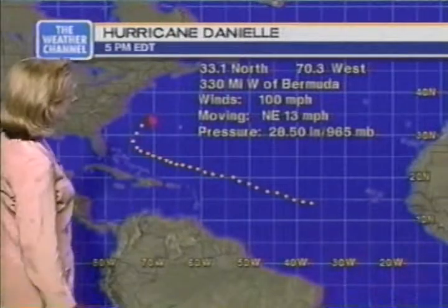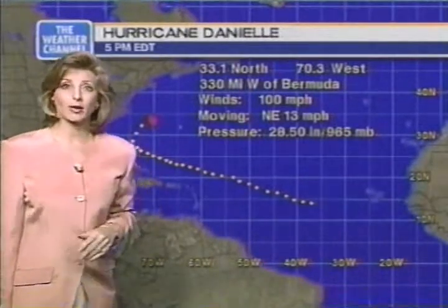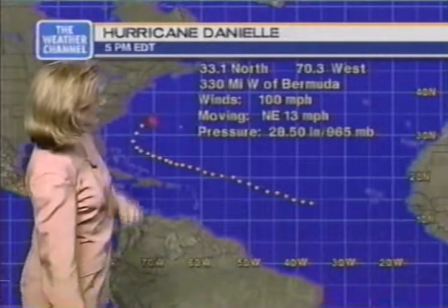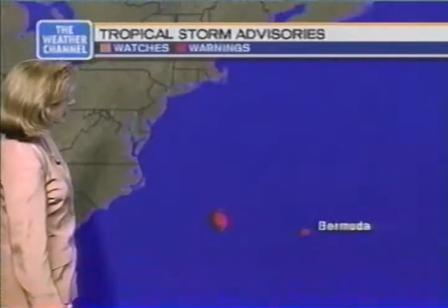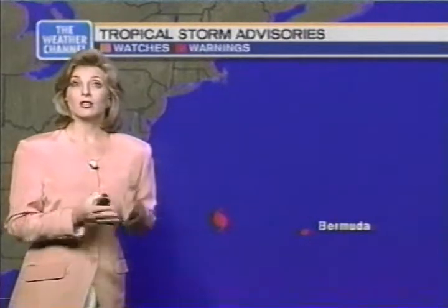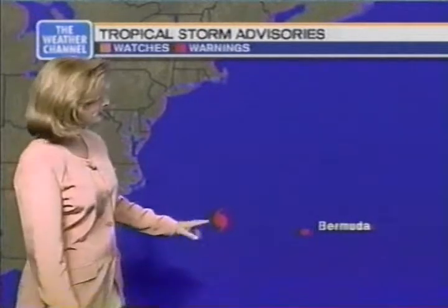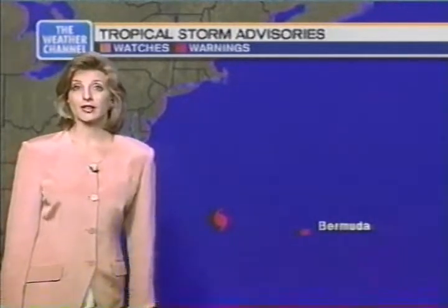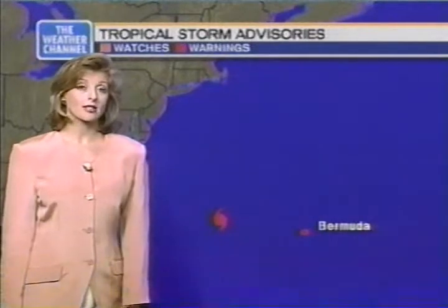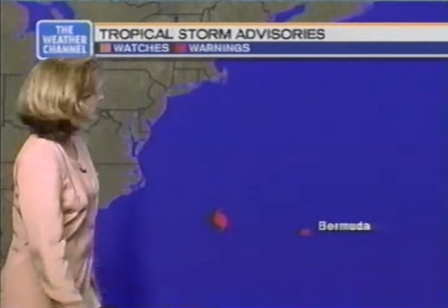Hurricane Danielle took the path right toward the U.S., made the turn as expected, looping back out, not affecting the U.S. mainland. However, it's 330 miles west of Bermuda, and it will pass close enough during the overnight hours tonight to give tropical storm force winds to Bermuda. So tropical storm warnings are in effect with this hurricane. The tropical storm force winds extend out about 200 miles from the center. And this is still a fairly strong hurricane, a Category 2 hurricane with 100 mile per hour winds.